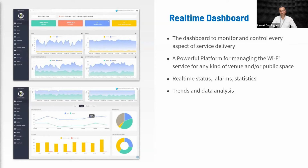Another important module, and you'll see this is a modular product, is our dashboard. The dashboard that comes with this platform allows you to monitor a lot of the technical aspects and also aspects of the service delivery: performance statistics and indicators that will influence the experience and the satisfaction of the Wi-Fi users. All of it is displayed in real time and is very simple to navigate.